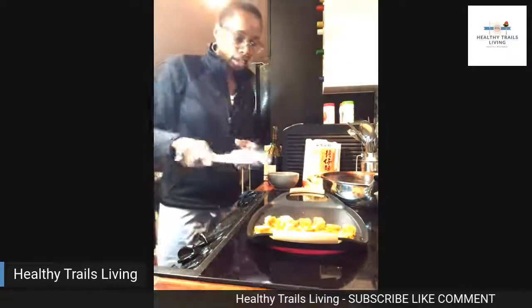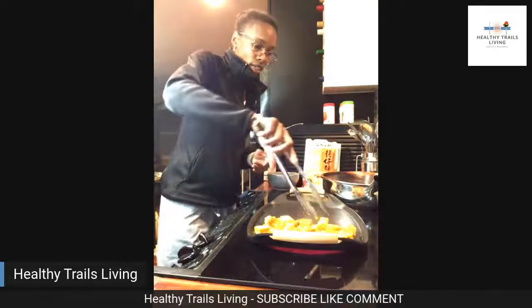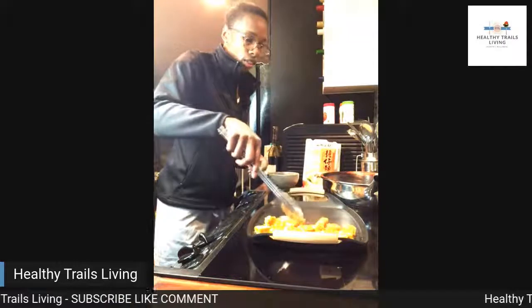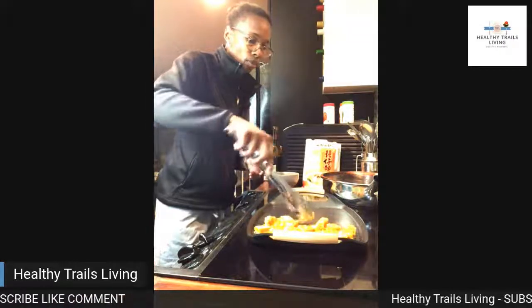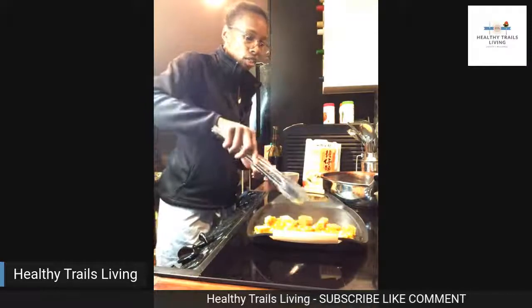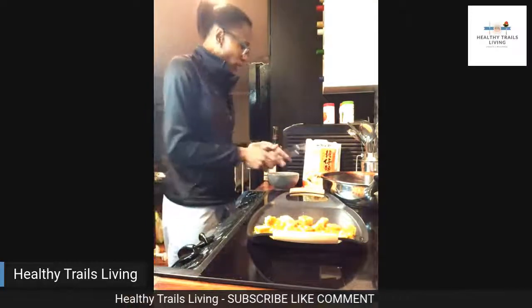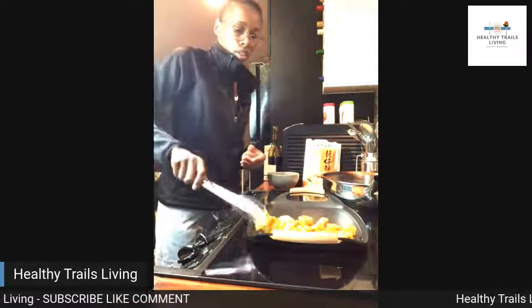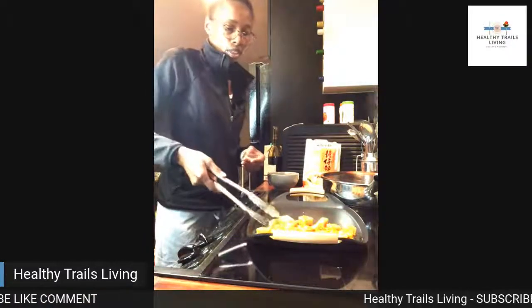So let's pull these out. Now with tofu, you don't have to really... Oh, these are cooking. Okay, interesting. I don't use this one that often. I probably should just use a fork because this is not flipping. Let's try this one. There we go. Okay, yeah, these are cooking up nicely.